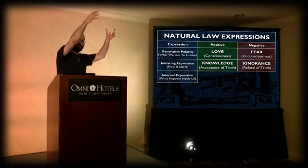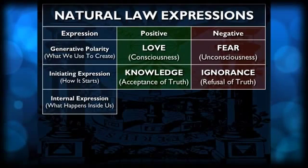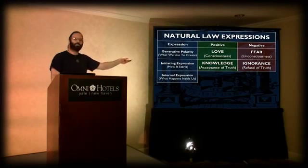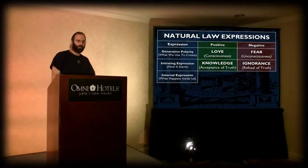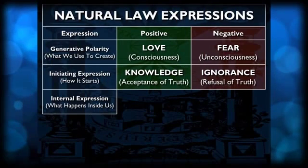Remember that four-block diagram, right? Here's the foundation that lies underneath the trivium. That's as deep as it gets. Consciousness or unconsciousness, love or fear. That's what everything is a choice between. Now, here's that first block: knowledge or lack thereof. Knowledge or ignorance, right?